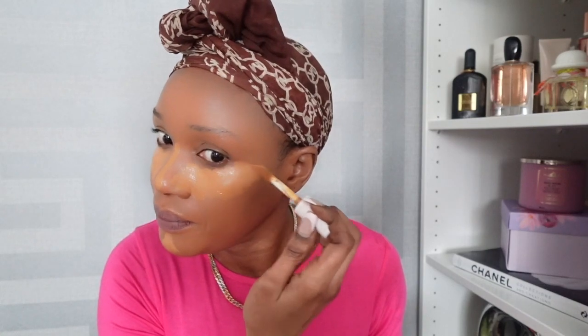I don't know what it is about this concealer, but I've been loving it lately. It's not bad at all. Something not too much, not complicated. I have been loving MAC's concealer for such a long time, but ever since I decided to give this one a try, I'm not planning to leave it anytime soon.